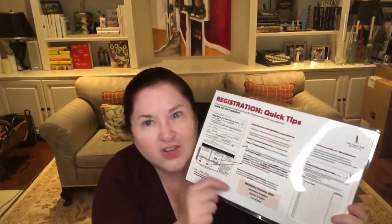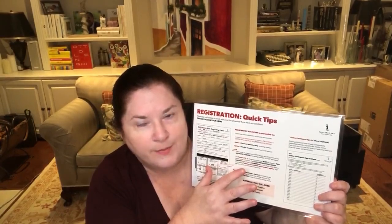There's also another document that is really helpful that we laminated. It's so helpful in case there's a coffee spill or perhaps a misty morning on run day. And this is what we call a registration quick tips. And it really just gives a very simple overview of what's expected of you on run day in terms of managing the registration of participants who are coming to the tables.